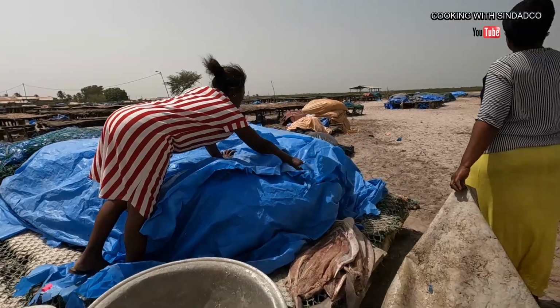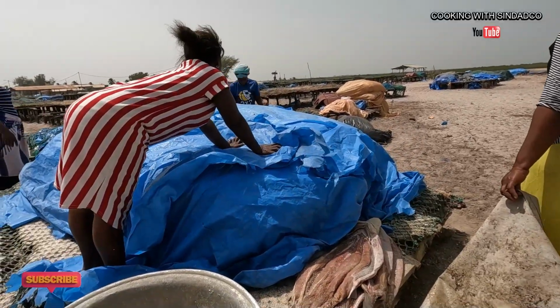So I was asking if this is normal salt, the one that we eat. They said yes, and it comes from Dakar, Senegal. So now that they've done everything, they'll cover it so that the heat can melt the salt inside the fish.